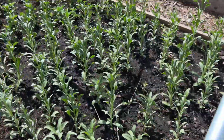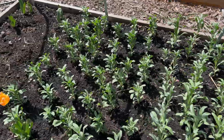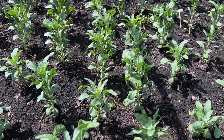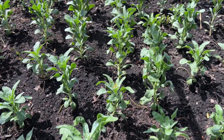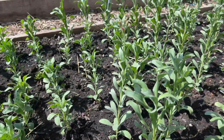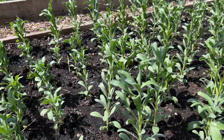So the ones I couldn't remember, I'm like, why are these ones so short? And now I remember why, because I had stuck out the tray to harden off and the chickens were out and I didn't realize that, and they had pecked on these ones like crazy. And I think the taller ones they didn't get to. So I think that's the big difference.